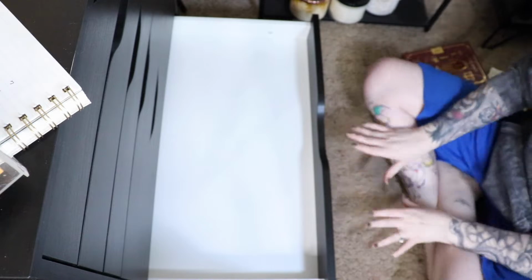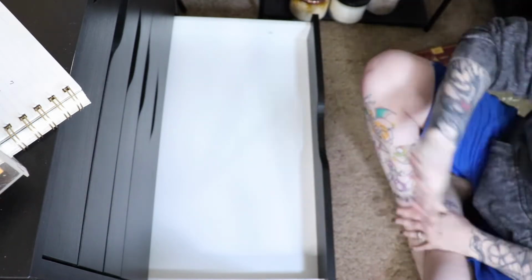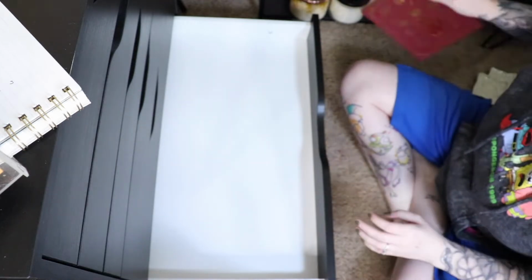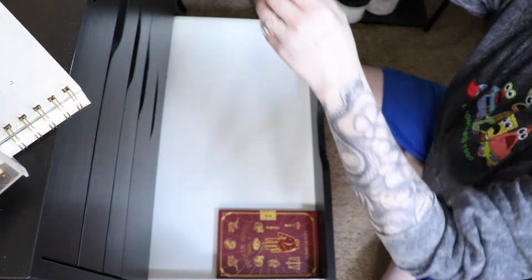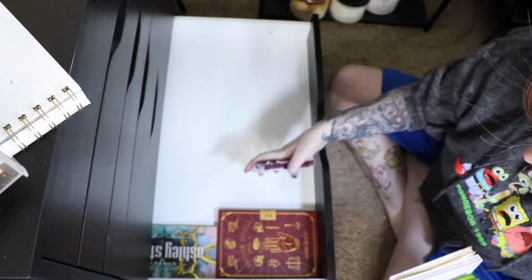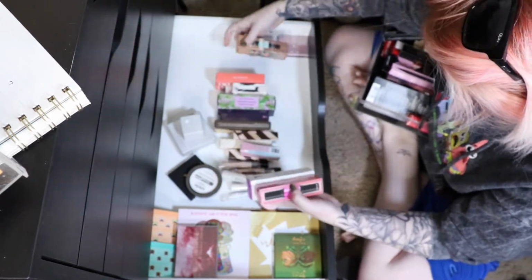So this bottom drawer is going to house all my new product, stuff that I haven't tried yet, backups and all that jazz. So I have some palettes that I haven't used yet, so I'm going to throw them right in here. Alright, so I'm just going to quickly organize this.